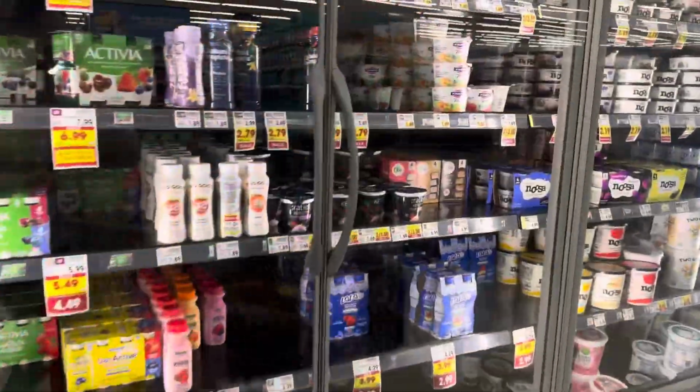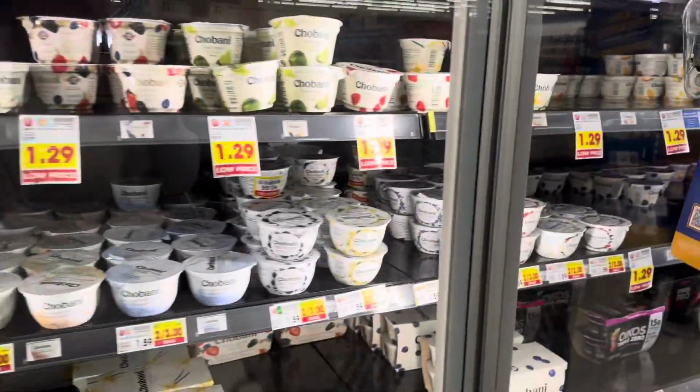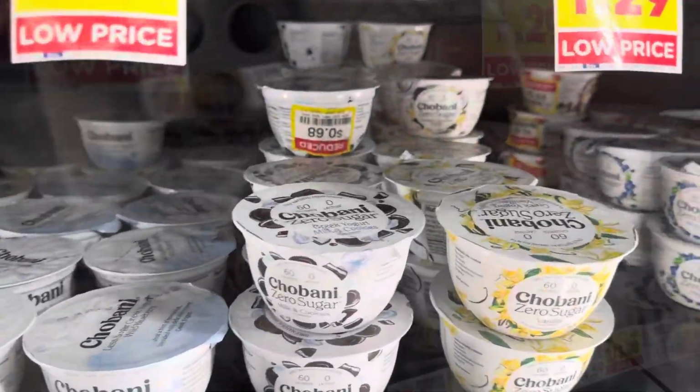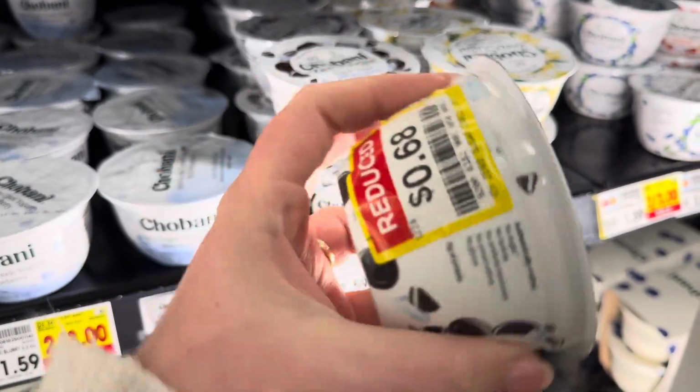Now, I find it really interesting that my Kroger has a designated spot for clearance items. That's in the dairy section and the bakery, but they also have clearance stickers sprinkled throughout the entire store, so you want to make sure you watch out for that.